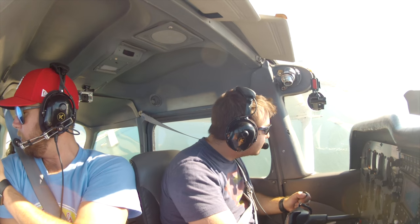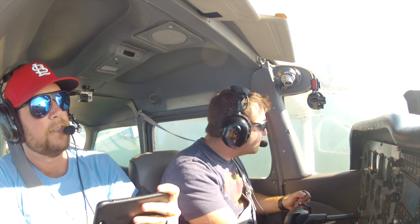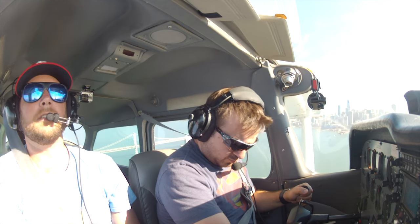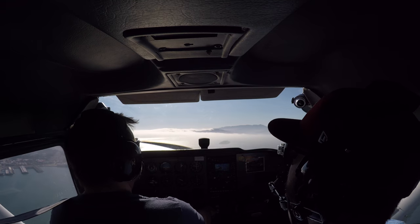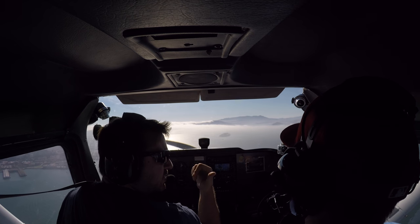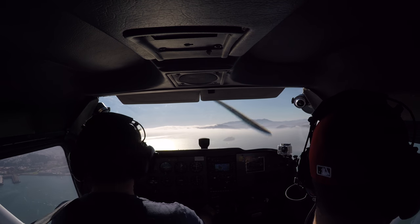I can barely see the Golden Gate underneath that fog. We'll have to come back for that. Scandinavian 936 Heavy, turn right, proceed direct Orca, maintain flight level 190. That's flight level 190. Alcatraz, back, go by Treasure Island, and then fly over Mom's house.